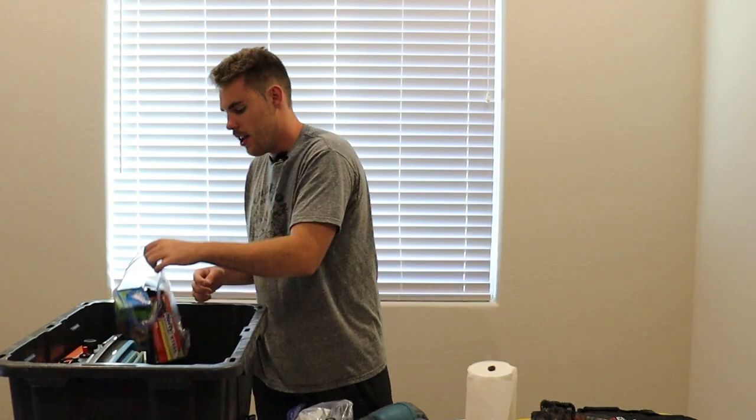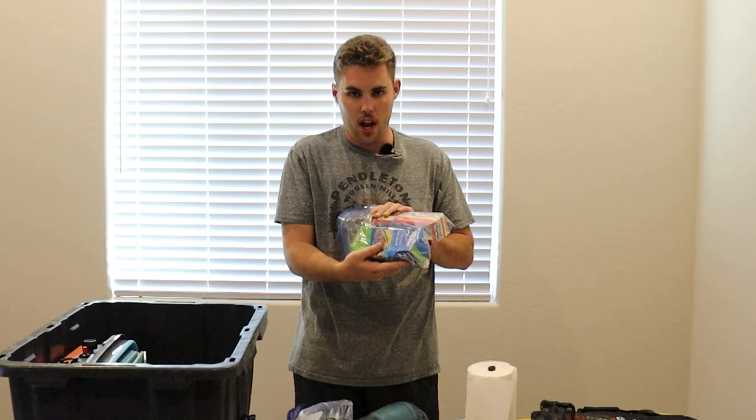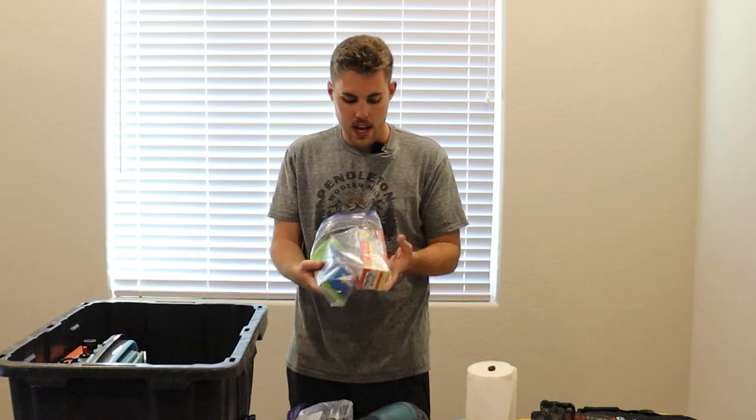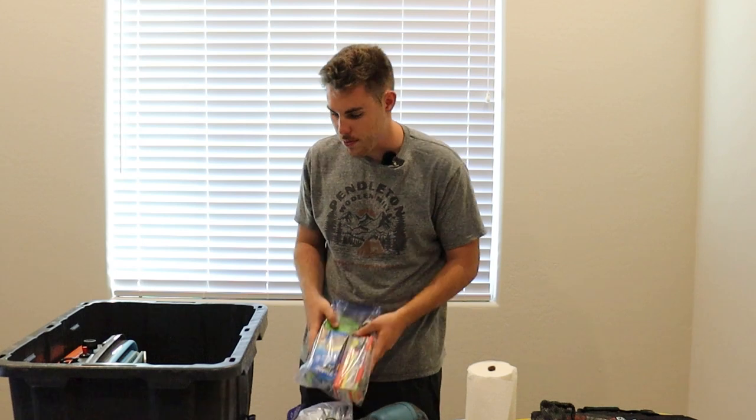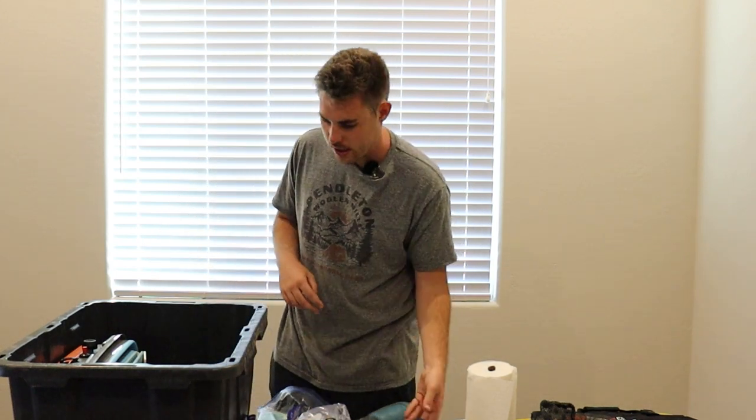And then here we are. In this bag, I just put them in a bag to keep them together. I have a thing of Ziploc bags for food and stuff. And then some trash bags. Always bring trash bags. Never be that guy. I do have a sponge for dishes.